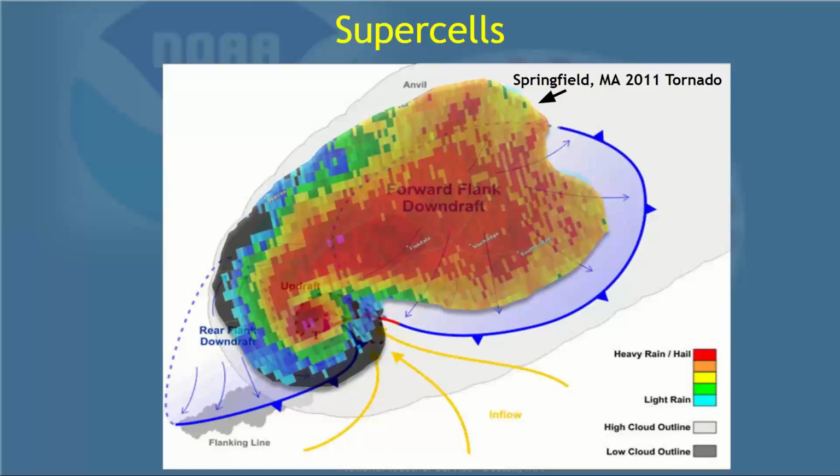And so in this case, you can see where the inflow of the storm is and the rear flank downdraft. Again, this is a very healthy storm, and it was able to last a long time. The Springfield, Mass 2011 tornado was actually a long track tornado. So you definitely need a supercell environment for not just brief spin-ups, but a tornado that's on the ground for quite a bit of time.